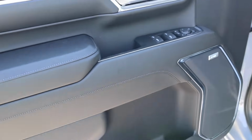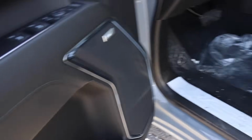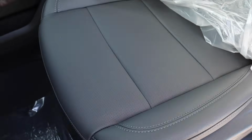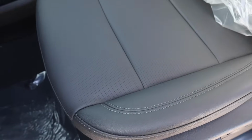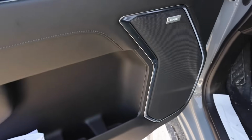I do like the overall appearance of this truck. They did a great job, but I really think you should consider a Denali if you're building one from the factory. Now, perforated leather, you have some stitching right there. 10-way driver's seat. The Bose sound system is an option, but you still get all of these controls.